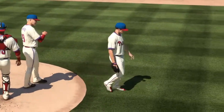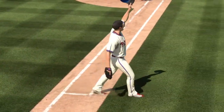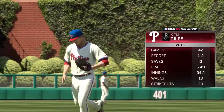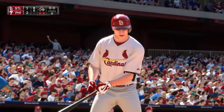Cole Hamels will get a standing ovation. Eight strikeouts on five hits as he tips his cap out to the crowd here at Citizens Bank Park. And Brian Giles will come in, 1-2 record at 6.49 ERA, 13 walks and 30 strikeouts.